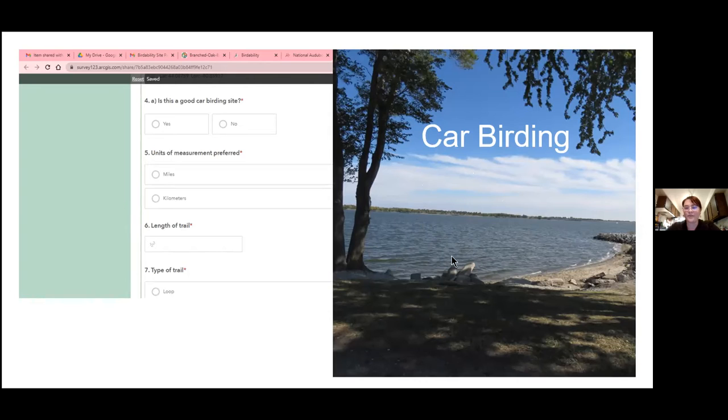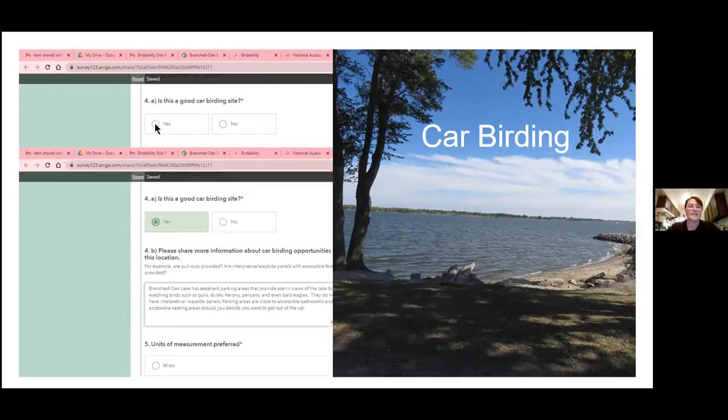Looking onto the Branch Oak Lake, and obviously I would click yes right here, and that's where there will be a pop-up box that says, please share more information about car birding opportunities at this location. So I said, Branch Oak Lake has excellent parking areas that provide scenic views of the lake for watching birds such as gulls, ducks, herons, pelicans, and even bald eagles. So you just elaborate on the previous question.